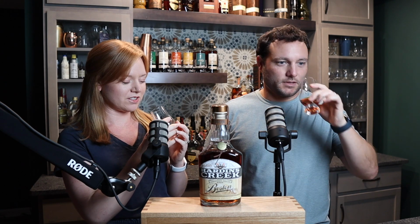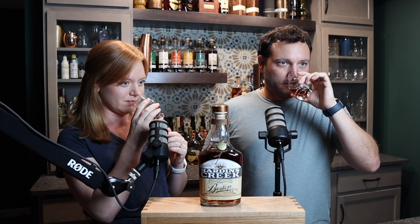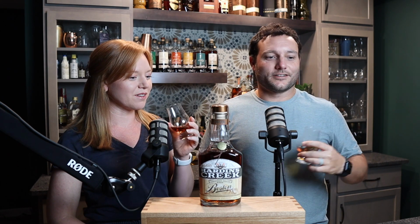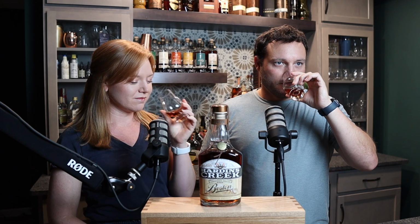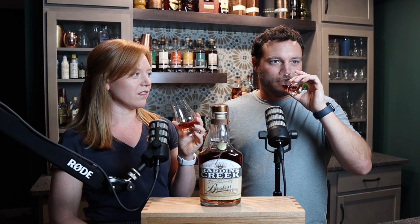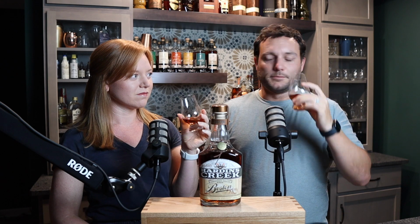It's a delicious nose. Very sweet. Best nose of all three, to be completely honest. It's just oaky, caramel, brown sugar, a little tobacco. I would just call this a classic Jim Beam nose, a little sweeter than their usual nose, but yeah, one you can just sit and smell for a while. Absolutely. Can't wait to taste.